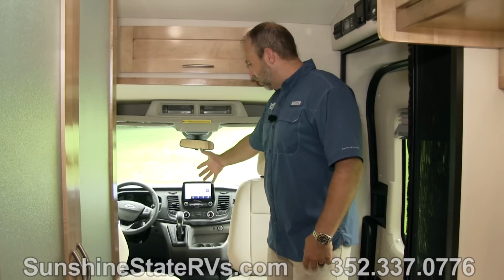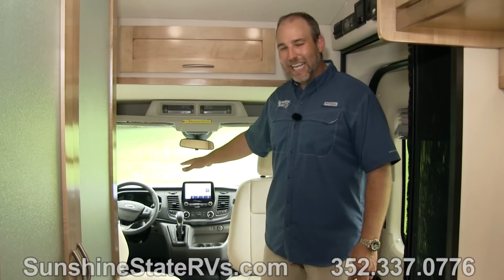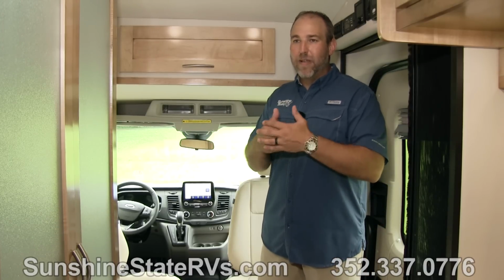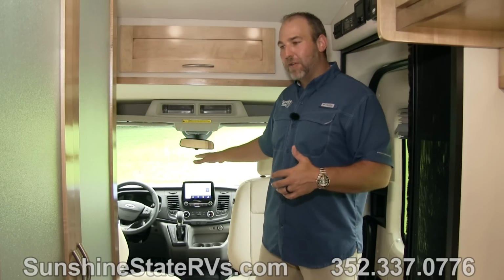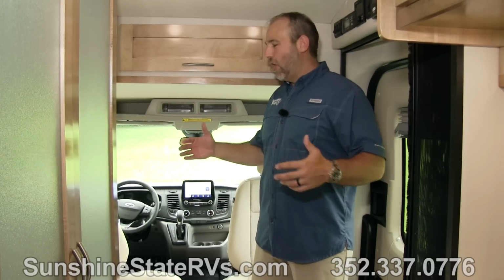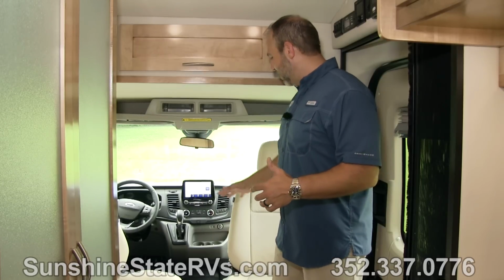So something else pretty cool about this, it has the Ford Sync system, so that syncs to your phone, has Apple CarPlay, Android CarPlay, but there's also navigation built in, there's satellite radio, all kinds of cool stuff in this Ford Transit.